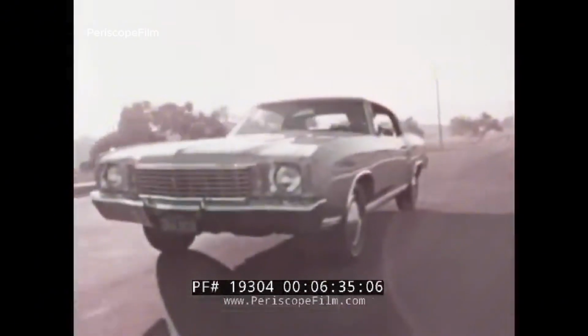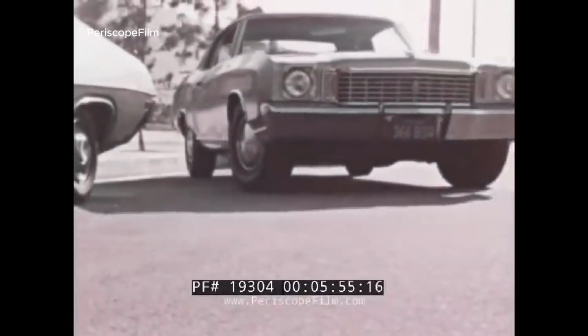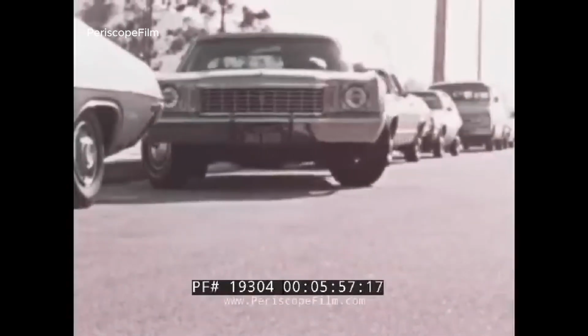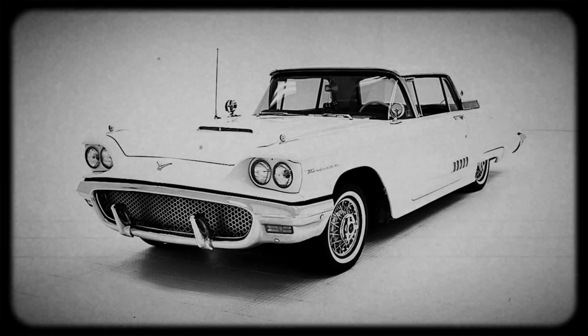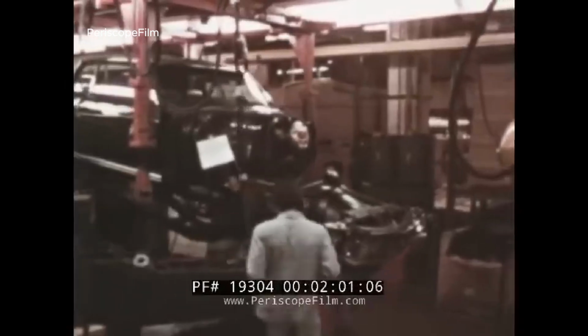That history forgot. Believe it or not, the Monte Carlo story starts not with a Chevy, but with a Ford, the 1958 Thunderbird. That year, Ford ditched the sporty two-seater setup and turned the T-Bird into a plush four-seat personal luxury coupe. And it sold like crazy. GM saw the money pouring in and thought, wait, we need one of those too.